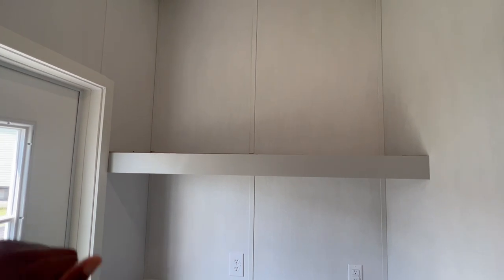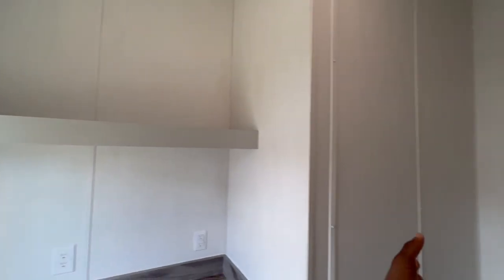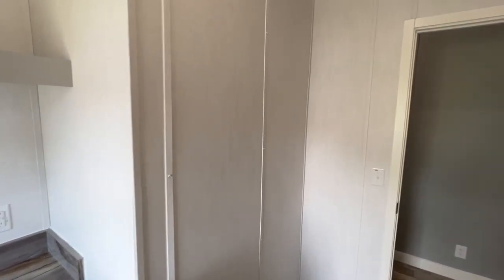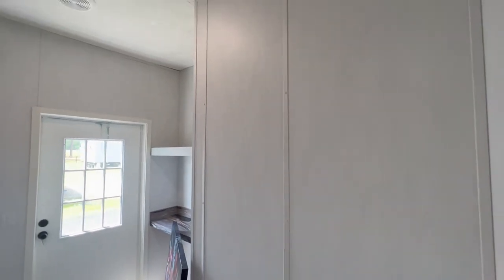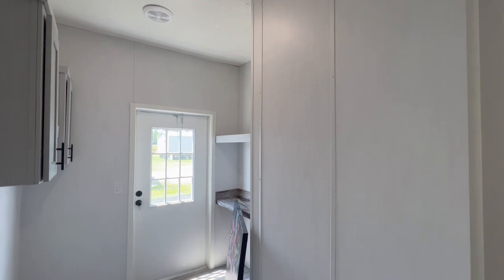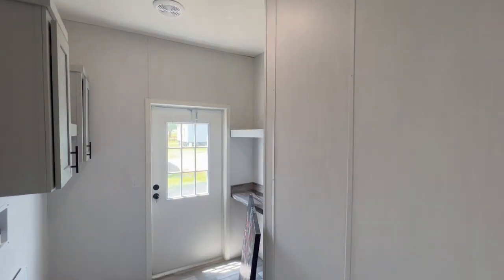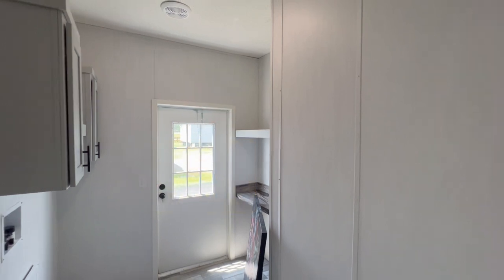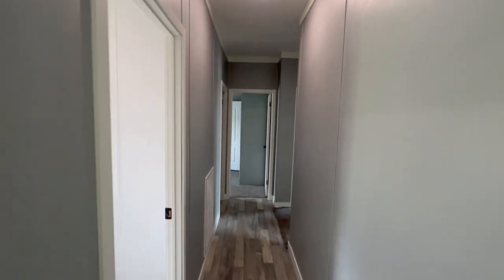Maybe a small ironing board, maybe. Hey, you might be able to put your ironing board right there. So, something to think about. This may be the water heater, I'm not exactly sure, but we'll find out later. All right, so that's your utility room, you guys. All right, so let's check out the rest.